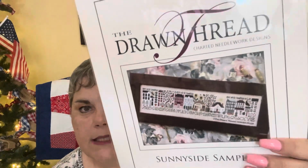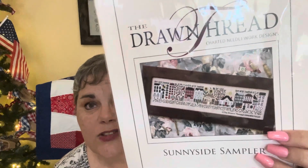All right, so that brings me to my regular WIPs. On my 2-day rotation, some of those projects in Summer Stitches were my 2-day rotations. Now I'm going to show you the rest of what I was working on. So first off, I have the Sunnyside Sampler by the Drawn Thread. I know that some people are doing the stitch along for this. I'm not part of the stitch along officially, but I do love it, and so I joined in and am stitching it as well. I'm stitching it on 14 count Waxing Moon dyed effect by Fabric Flare.